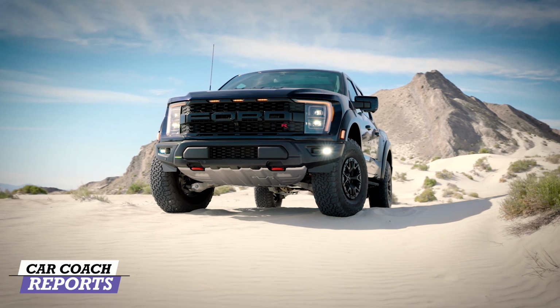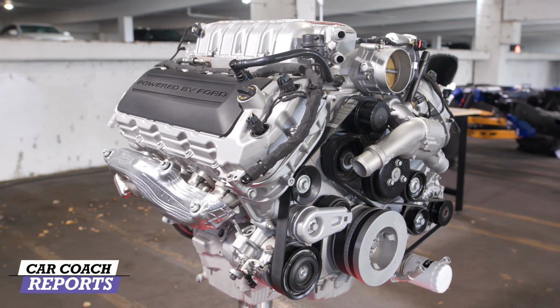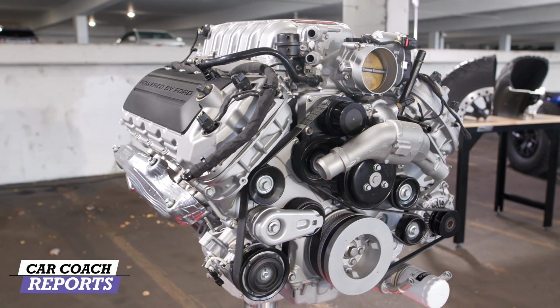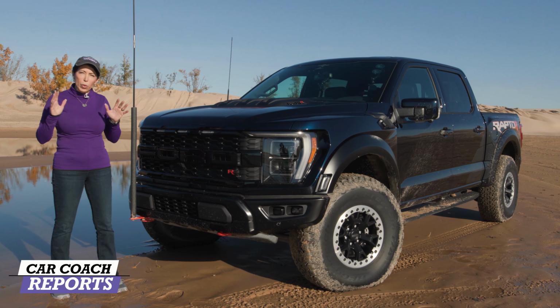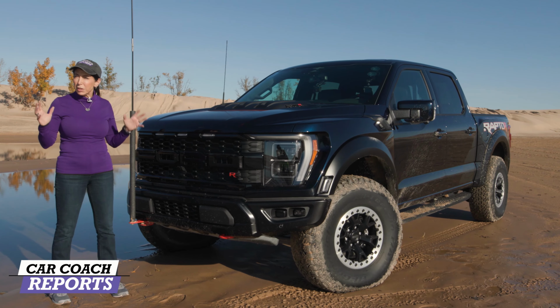Now, what is this? This is the 700 horsepower Shelby GT500 engine. Yes, the aluminum engine, the one you know about that's supercharged, is in this Raptor R. Yeah, there's some changes. We're gonna show you some things that make the Raptor R very special. So let's get started with some exterior features.